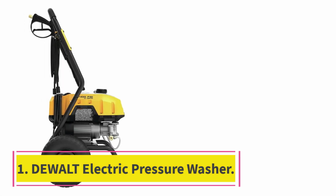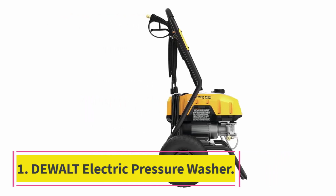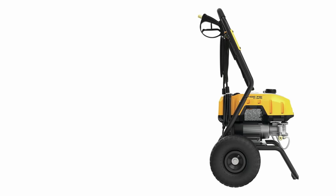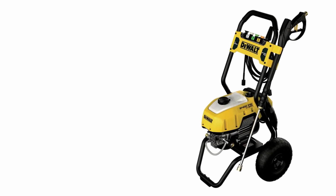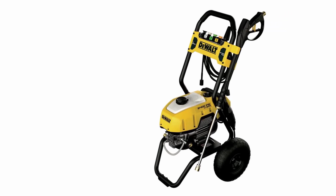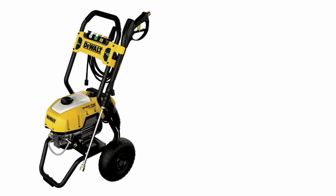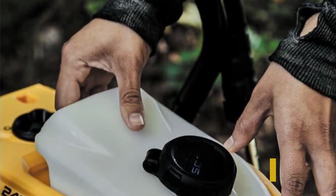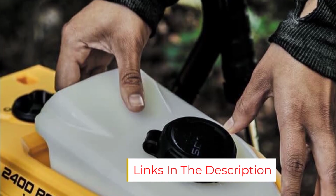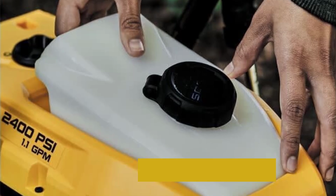Starting at number 1. DEWALT Electric Pressure Washer. The DEWALT DWPW2400 electric pressure washer is a powerful and durable cleaning solution designed for home and job site use. With 2,400 psi maximum pressure and 1.1 GPM water flow, it provides strong performance for removing dirt, grime, stains, and buildup from vehicles, patios, decks, and outdoor surfaces.